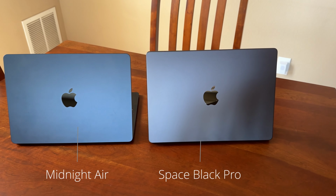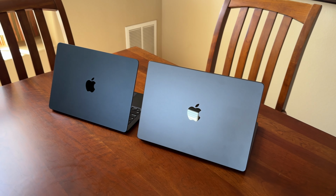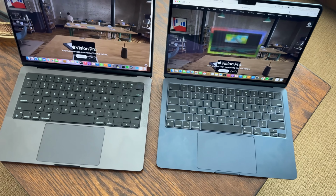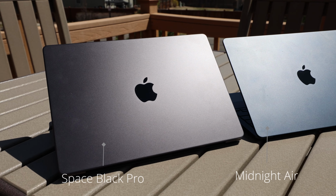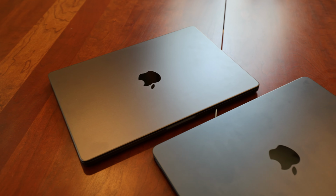So moving on from the ports, we do have the dark colorway on both of these MacBooks, the Space Black on the MacBook Pro and the Midnight color on the MacBook Air. Now, if you look at these side by side, the Midnight color does have more of a bluish hue to it. I would say in certain colors, it does tend to look more black than the Space Black, where I feel like that one is more of a deep dark gray.